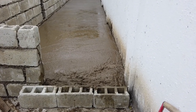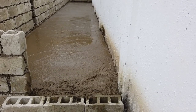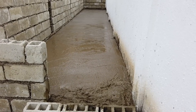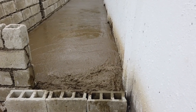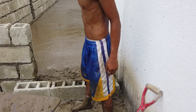So we have reached the end of the line, which is the opening of the door for the doorway, and it's only 36 bags, not 42 like expected, which is good anyway. It's not 42, it's 36 bags in total.